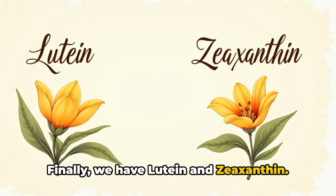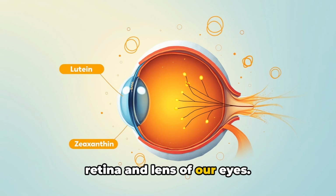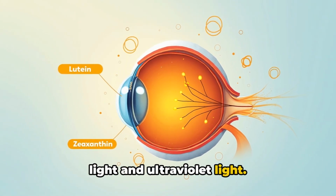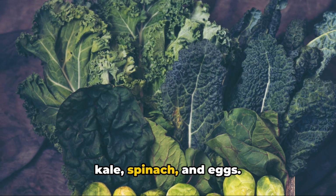Finally, we have lutein and zeaxanthin. These 2 antioxidants are found in the retina and lens of our eyes. They protect the eyes from harmful blue light and ultraviolet light. Foods rich in these 2 nutrients include kale, spinach, and eggs.